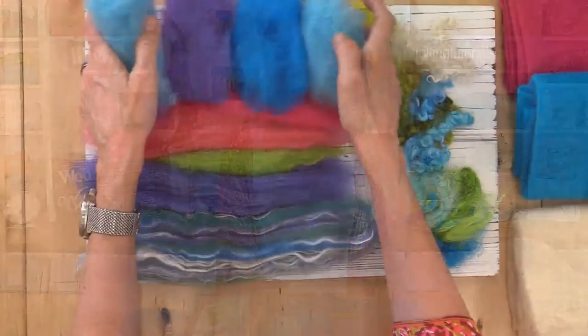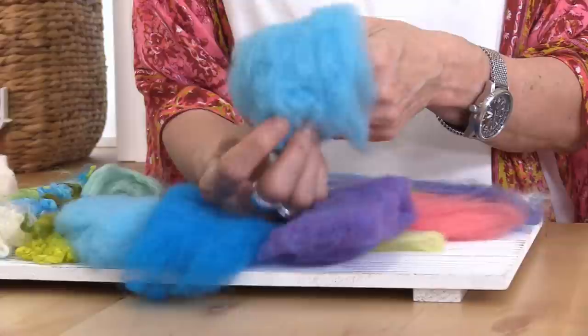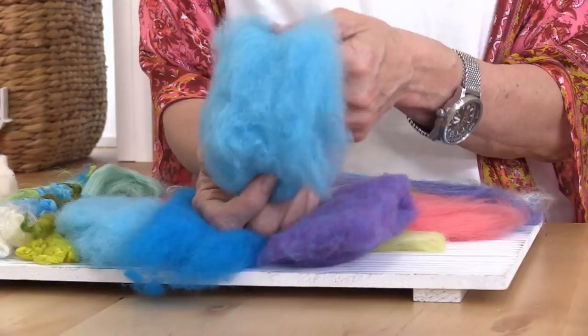So this is merino short fiber bats. This is deliciously fine, beautiful for next to the skin softness, and it wet felts like a dream. We have used the merino short fiber bats in a few wet felting projects, but one that may stick out in people's mind the most are our wet felting beads.